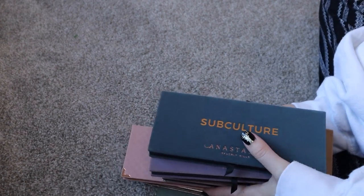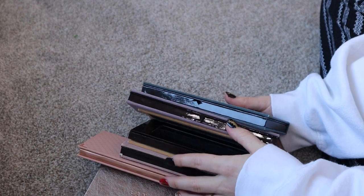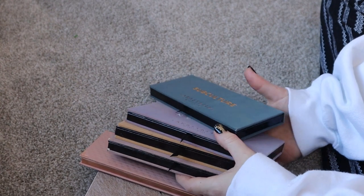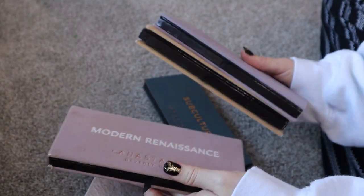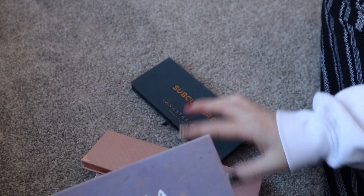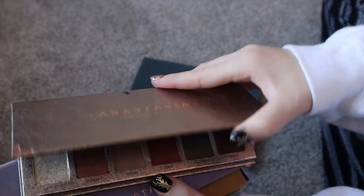My next declutter, I definitely need to part ways with them. Should I just do it now? Should I? Okay. I think I am. Okay. I'm going to get rid of this one. I'm getting rid of this one. I'm going to get rid of this one. I think I'm going to let this one go too.